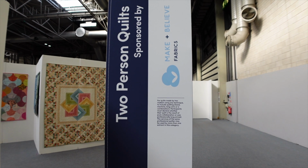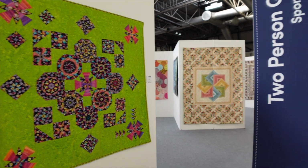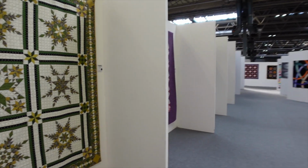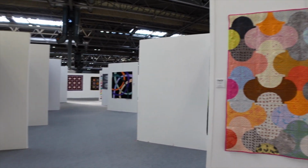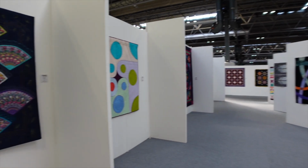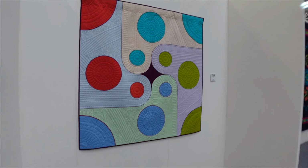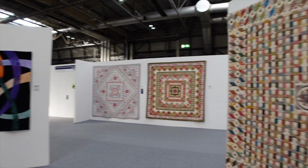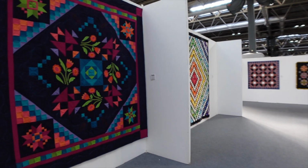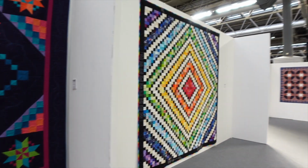Always of interest to me in the show, two-person quilts, i.e. usually quilts that have been long-armed. Apologies if I miss any, but let's just have a walk about. We don't feel seasick by this filming technique. Sadly, when you're working at a quilt show, you don't really have the time to go and look at the quilts properly. It's always a bit of a whiz. So, not necessarily scrutinising them as carefully as they deserve.